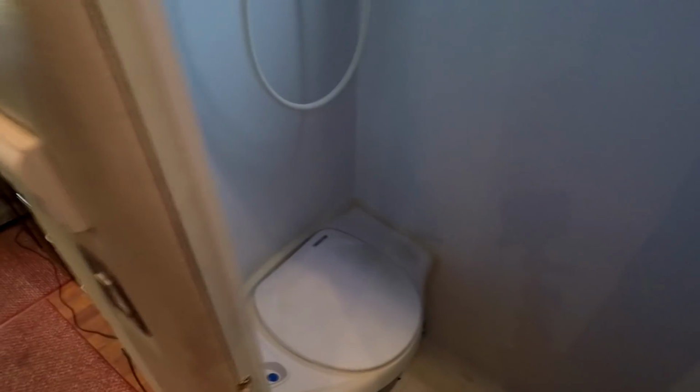All right, we got the shower, big mirror, shower curtain. Just a shower, but it is nice to have one on board. It really is. Not much to say about a shower. Just water comes out there and goes out there.